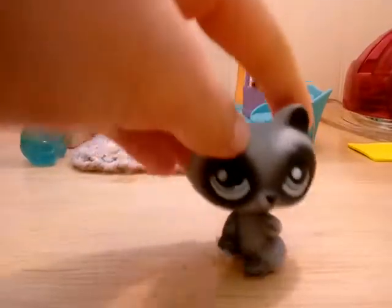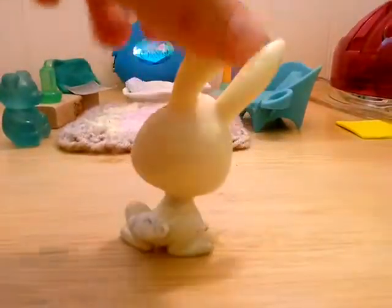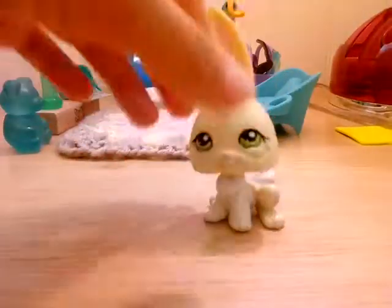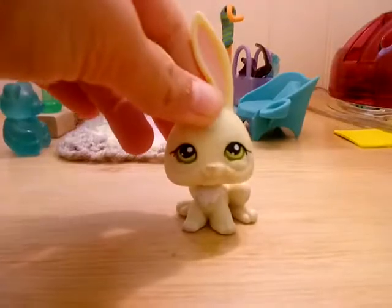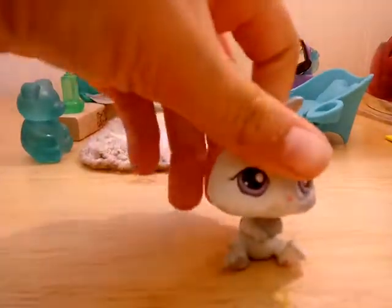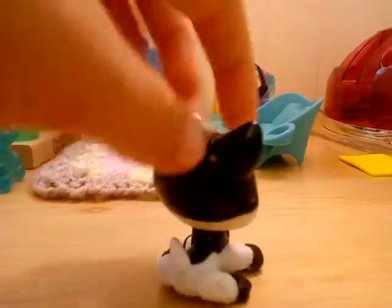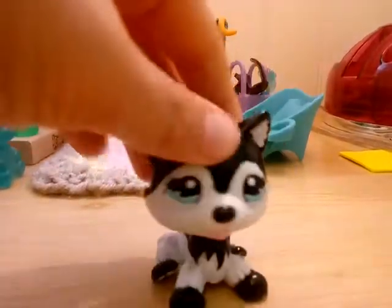I have this raccoon that I really love a lot. I have this rabbit, which when I first got it was in terrible condition, but I fixed it up quite a bit, I say. I have this little bunny, and it's a red magnet. I have this husky, which I love so much. It's like shiny, and I don't know, I just like it a lot.